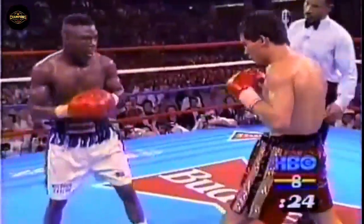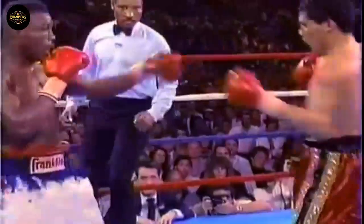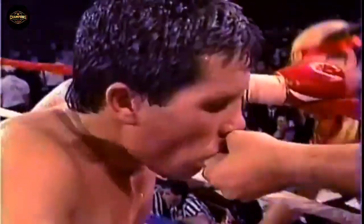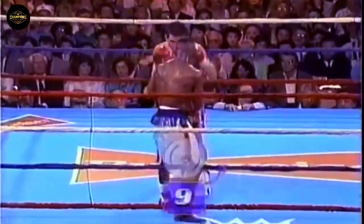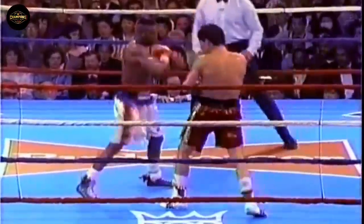Crowd chanting Mexico, Mexico, trying to lift Chavez up. Now there's something you never saw. Meldrick Taylor motioning Chavez to come to him, as if to say, come here, you're an easy target for me. Yeah, when the cornermen start saying, for the love of God, they know how desperate the situation is. Taylor lands a right hand lead to start the round off. Taylor went straight for Chavez.